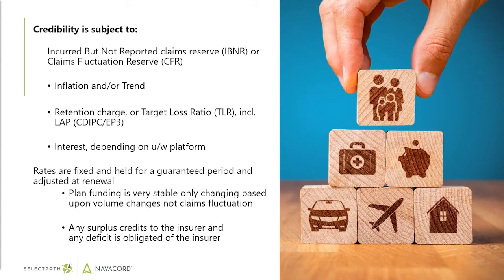EP3 mechanism. So there's an inherent tendency, if you look at where large amount pooling costs are going, which tends to be up, versus stop loss pooling, which tends to be up, you're going to see a more pronounced increase on stop loss pooling than likely you will in large amount pooling under an insured arrangement. So that is important to note.